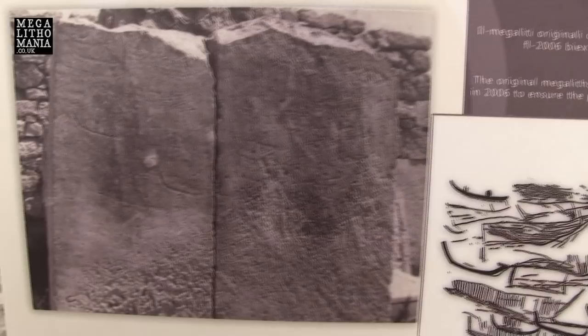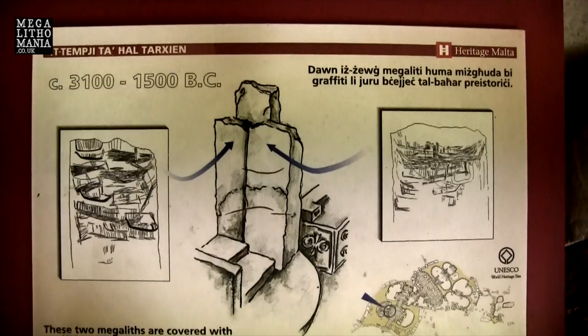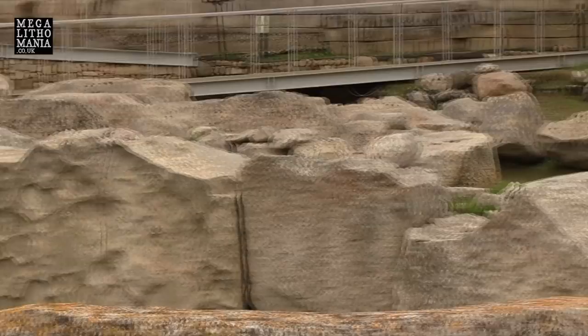So just behind me here, there were two stone pillars that are now in the entrance area where you buy your tickets, which actually have carvings of boats on them, which suggests that they were navigators going way back to the Neolithic period, which is possibly the earliest representations of boats in the world. So we're looking at potentially 3600 BC, but more likely it was in the later Bronze Age period, which is what the official stance is on it.